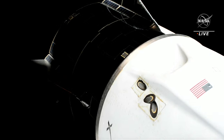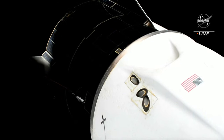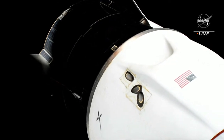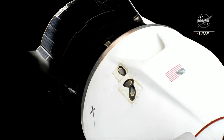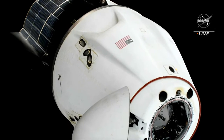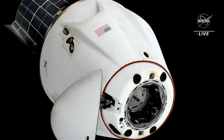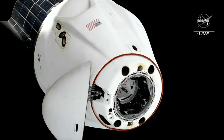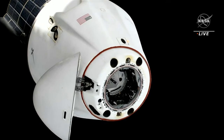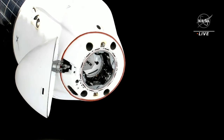Dragon, SpaceX on the big loop, all hooks open. Copy. We see the burns. And Dragon separation confirmed. Copy. Thank you. All 12 hooks now open. Hooks all open and release confirmed at 11:05 a.m. Central Time, while Dragon and the International Space Station flew 259 statute miles above the North Atlantic Ocean.